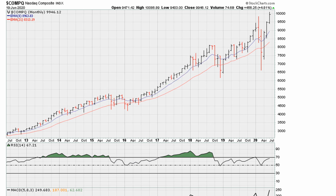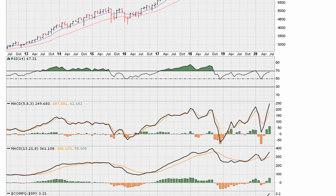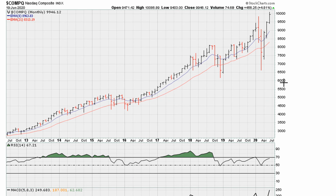And of course, let's not forget that one of the MACDs is already trading at 3-year highs or longer. Actually, here we are seeing the Nasdaq moving to all-time highs. So the MACD is giving us confirmation of potential to the upside. All is needed here is for the Nasdaq to recapture the RSI 69.1.